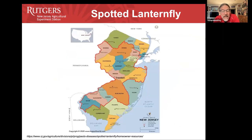In New Jersey, we do have it in every county now. You see the quarantine zone in red. That quarantine zone as of February 1st includes the whole state. So the entire state of New Jersey is in the quarantine zone. I thought it was pretty interesting sitting on the beach last summer and having lanternflies land on me. I thought, well, if they're at the beach, they're everywhere else now too.